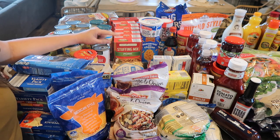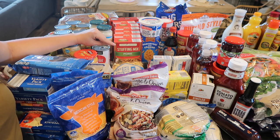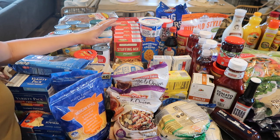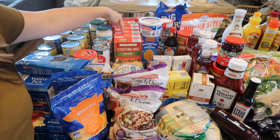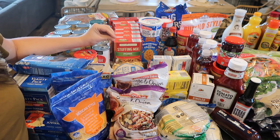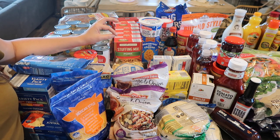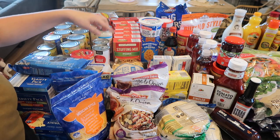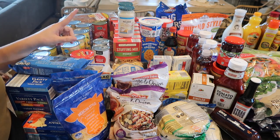Now getting into the pantry items, I got 6 boxes of stuffing. I got 2 pork, 2 herb, and 2 turkey. I got 2 jars of Alfredo sauce, 10 cans of cream of chicken, 10 cans of cream of mushroom, 6 cans of chicken noodle soup, and then I got about 4 cans of corn and 4 cans of green beans. All of those were 50 cents. I got 2 cans of the Aldi version of Rotel as well, and I think those were a little bit more expensive. I believe they were around $1.